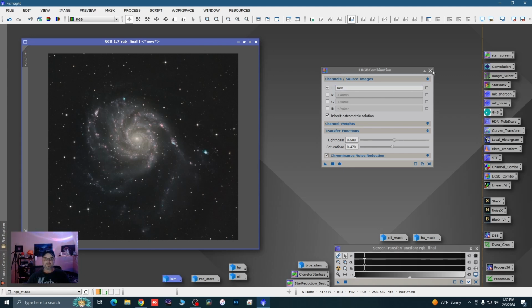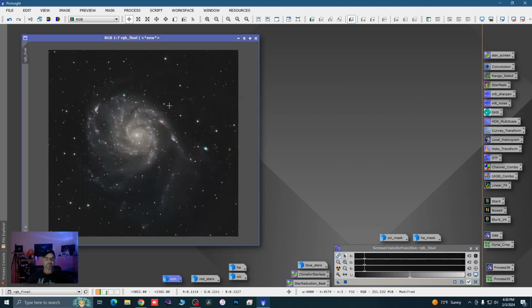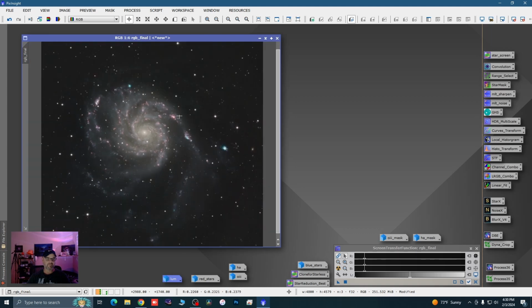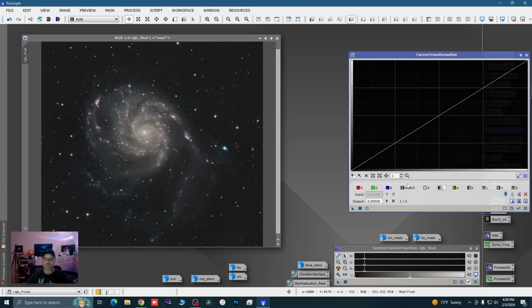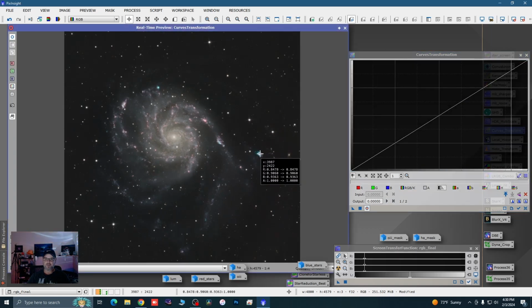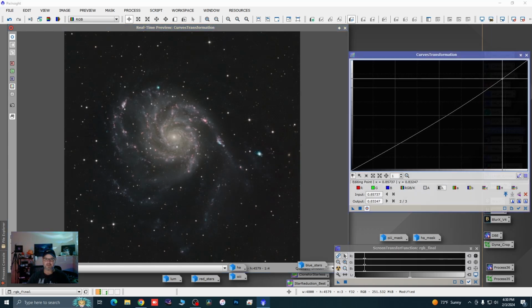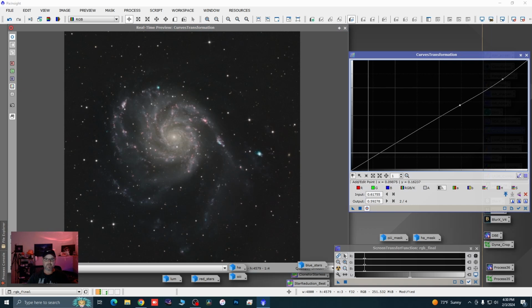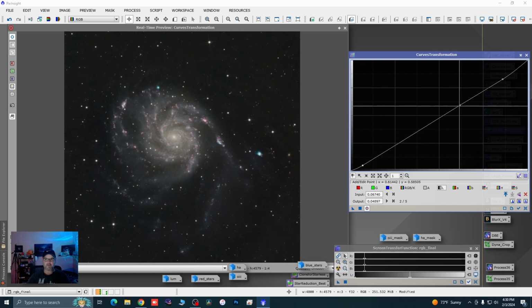Cool. So there's our final image. It hasn't had any noise reduction applied to it yet, but let's open up our curves. Let's do that same kind of technique with our luminance here. Let's find out where everything's at. See this guy, he's already starting to kind of blow out. So let's definitely pull it down. This in here, we want to raise it back up. So go ahead and set our lower limit to here. Cool.